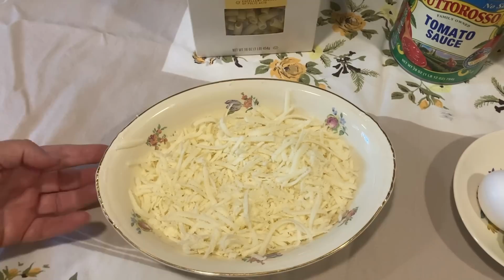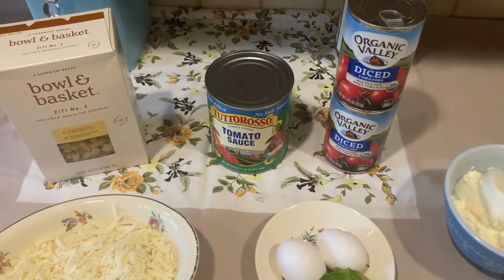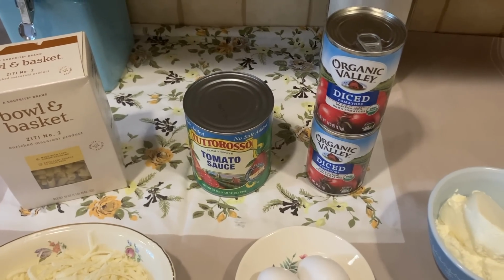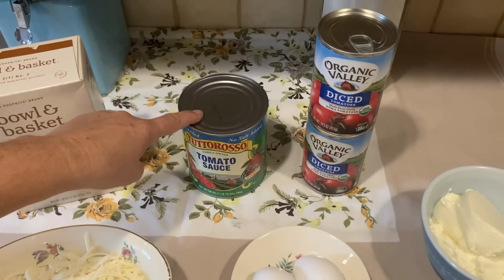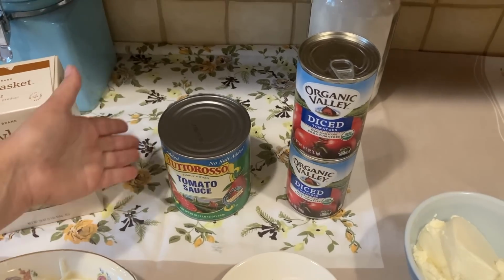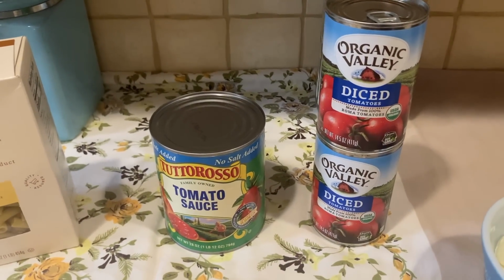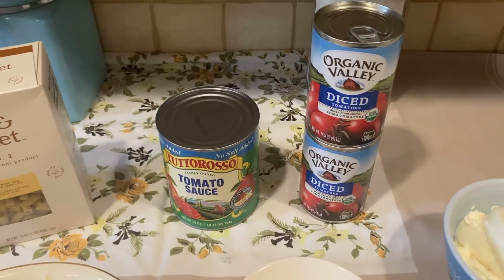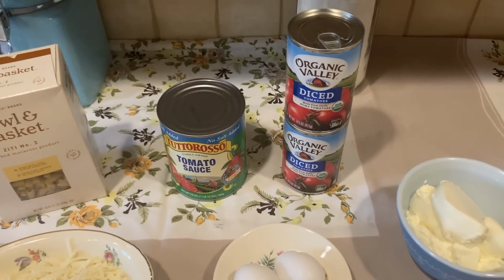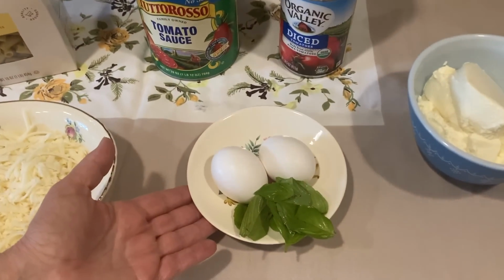You're going to need about 1.5 cups of mozzarella, shredded. The recipe calls for 65 ounces of your favorite spaghetti sauce or pasta sauce. I usually use cans, so I am going to use one 28-ounce can of tomato sauce, and then I'm going to use 2 of the 14.5-ounce diced tomatoes, and that comes out to about 57 ounces, so I'll just add a little bit of water with that. We need 2 eggs, some basil.